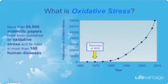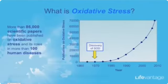Well, this is the number of papers published in the peer-reviewed scientific literature since about 1960, when there were essentially 0. And in 1970, there were about 3 or 4, because superoxide dismutase had been discovered. And we began to talk about what is oxidative stress. It's now been 41 years since that discovery, and the total number of papers now available in the medical literature is more than 86,000. And you can see the growth rate of these papers, and that should be kind of reminiscent of what Carrie just showed you, because this company is taking a similar exponential growth pattern. And this is the science that underlies everything that we stand for and everything that this product was designed for.